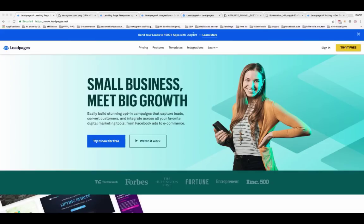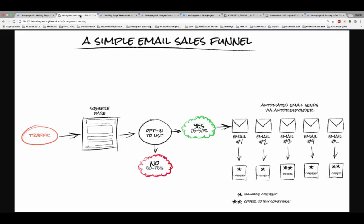Okay, so let me show you exactly where this Leadpages thing integrates in the whole spectrum. Right. So I've taken this from the internet, from some guy like Auto Grow or something. It's just a diagram, just to show you exactly how simple it is to create a business and where this Leadpages thing integrates in there.